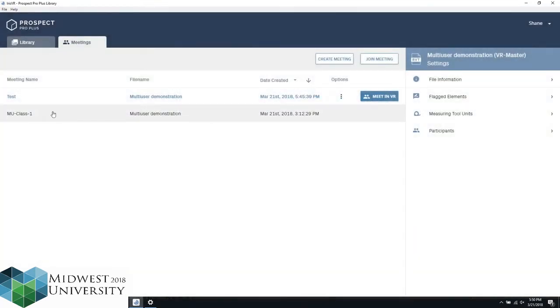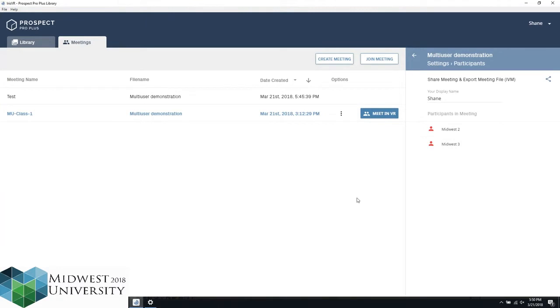And now this meeting is scheduled, so this is essentially the meeting experience. This is the class one we set up that our colleagues are in, so I'm going to go into this one. It's the exact same file. You'll see that we are in here together. And here they are waiting for us.